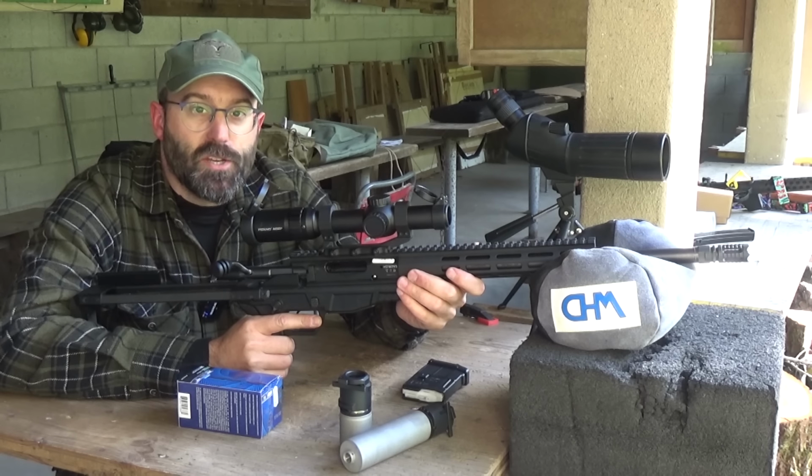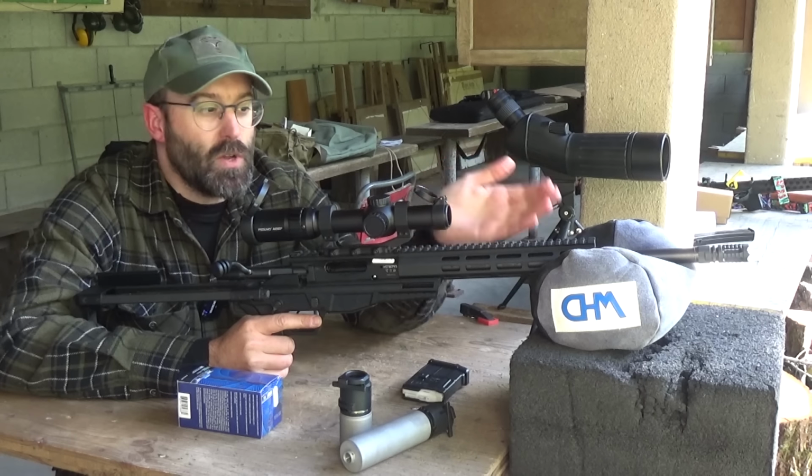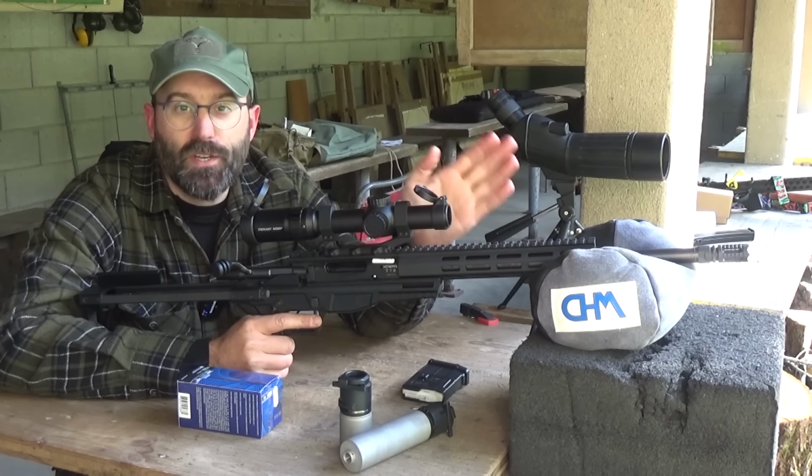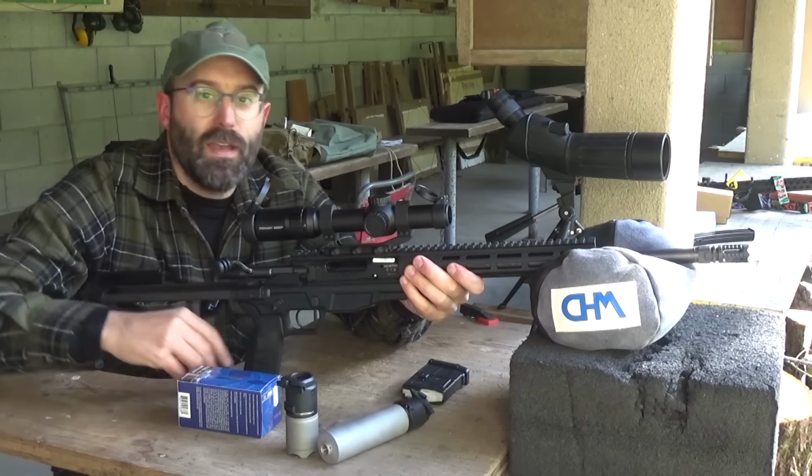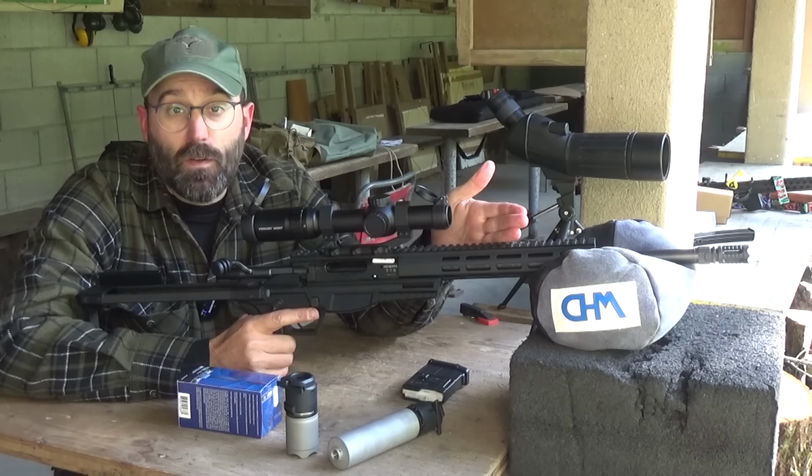Hello and welcome to Bloke on the Range. I thought it would be interesting today to look at whether we get point of impact shift with certain muzzle devices, notably this one and this one, more on that later, on my CZ600 Trail here.